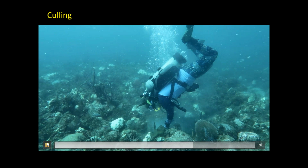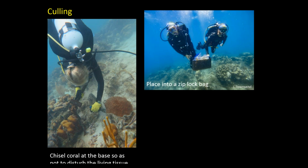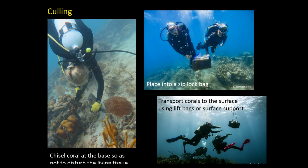It's very difficult to do this underwater. Basically, we just chisel the coral off at the base so that we try not to disturb the living tissue. We then immediately place the coral into a Ziploc bag and seal that bag, and then put it into a container for transport to the surface. We usually need to use lift bags or surface support to transport these corals because they are heavy. We are not doing this at a huge scale on a reef. And again, we're trying to only do it for corals that you could potentially place in a Ziploc bag.